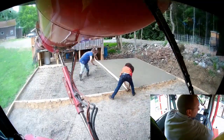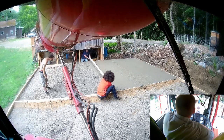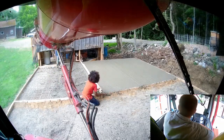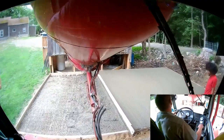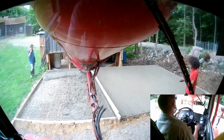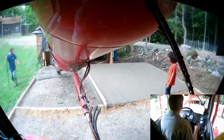Apparently, the main guy here, at some point in his life, had worked with concrete, so he had a basic understanding of what I was going to do and what was expected of him in terms of getting concrete on the ground. But it certainly had been a while, and the help that he had with them didn't really have a clue. I mean, he was doing the best he could to direct them to get the right methods down and whatnot, but we made it work.